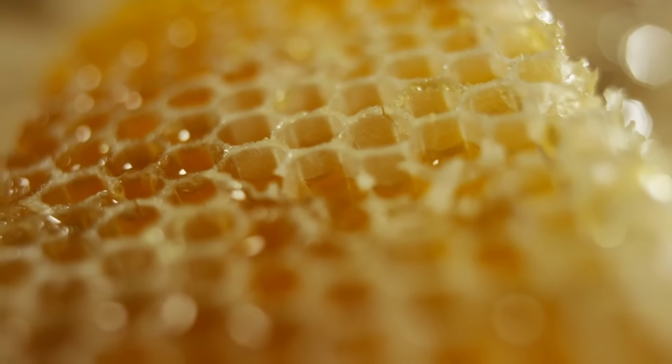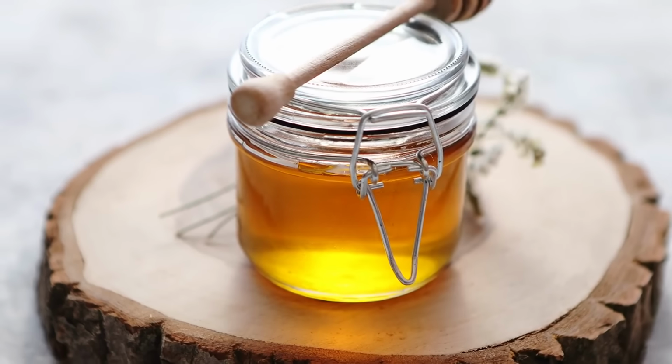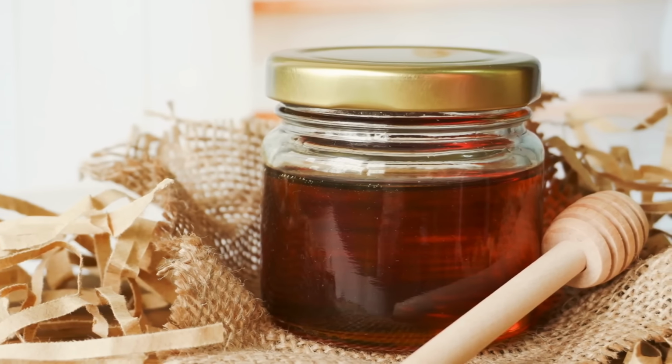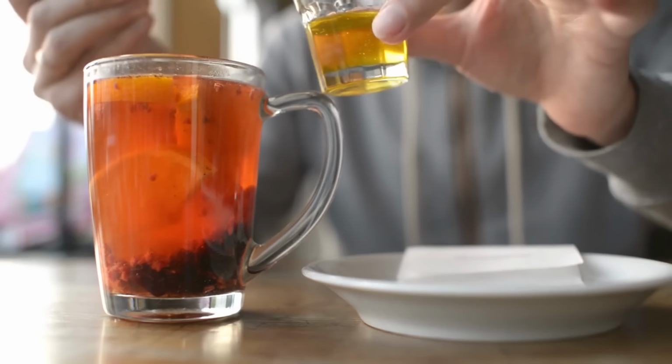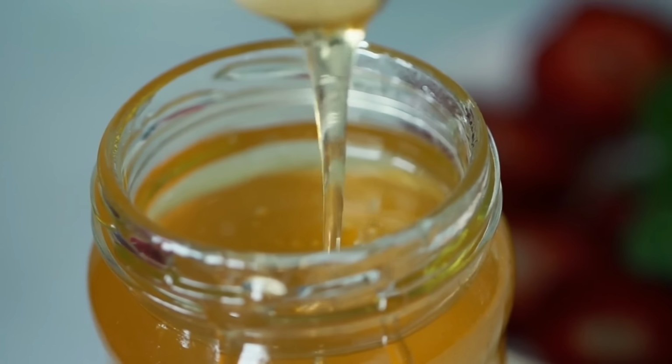Here's what makes honey so beneficial. Rich in enzymes and nutrients. Honey contains enzymes, vitamins, and minerals that support overall health. Antioxidant. It helps fight oxidative stress. Antibacterial and antimicrobial. Honey can fight off infections and support the immune system. Energy boosting. A tablespoon of honey can increase your energy levels.